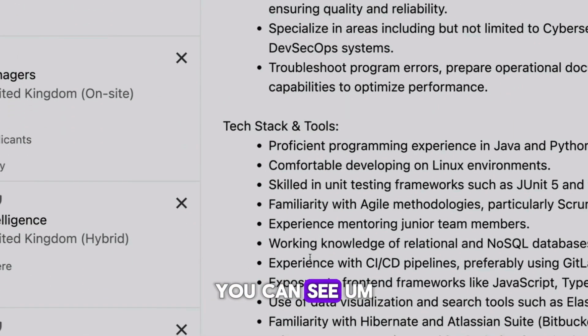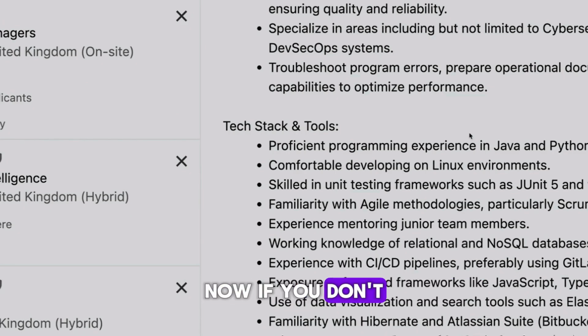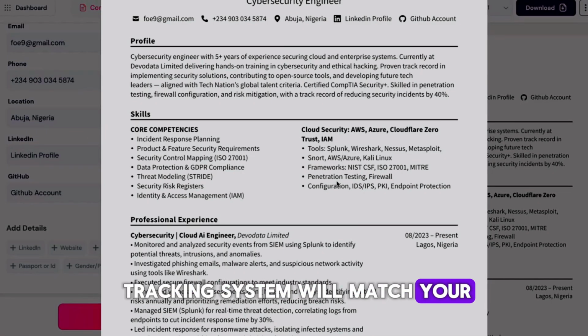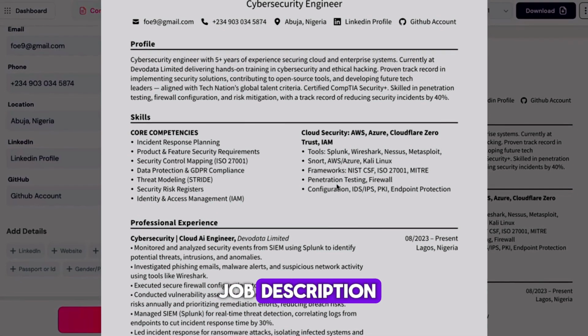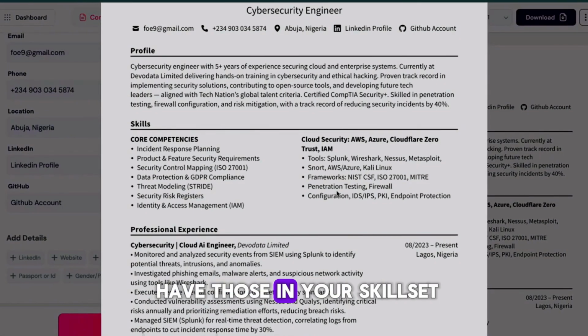You can see experience in CI/CD pipeline, preferably using GitLab. You can see they also mention JavaScript, TypeScript. Now, if you don't have these skills on your resume, it might not pass the ATS tracking system, because the ATS will match your resume and the job description to see if you have a lot of those keywords, right? So make sure you have those in your skill set.